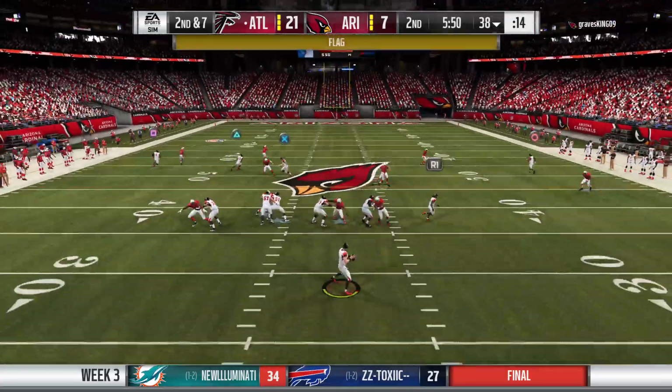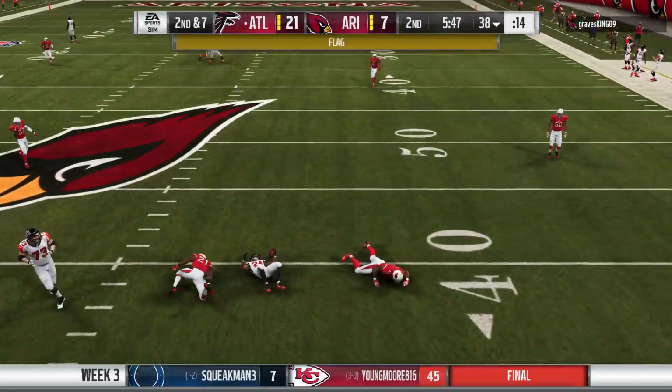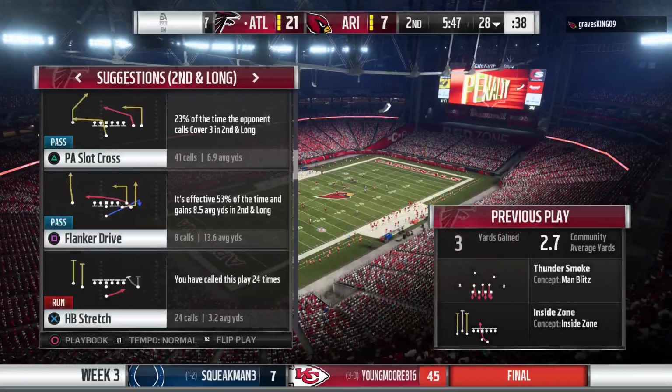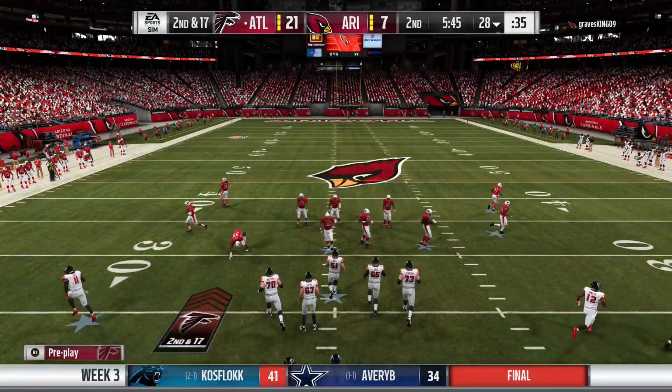Off play action. Francis. They'll roll him out right. He goes underneath to Freeman. And he's going to be taken down here with a penalty flag on the field. They'll come up now on a 2nd and long after the hold.